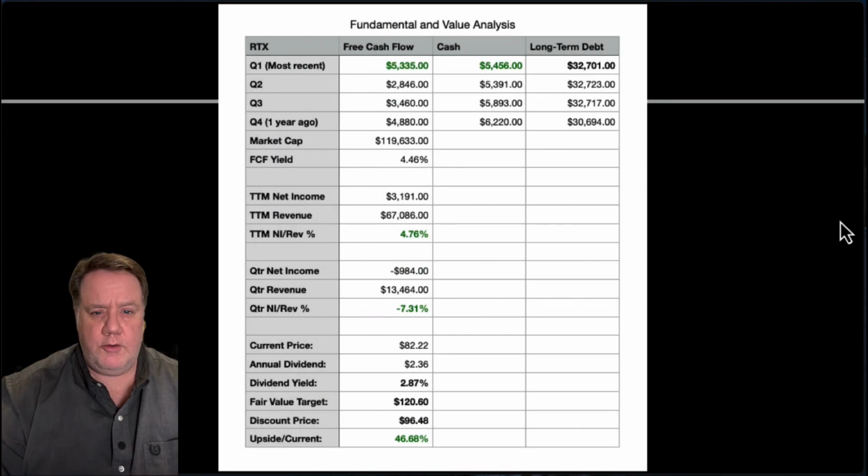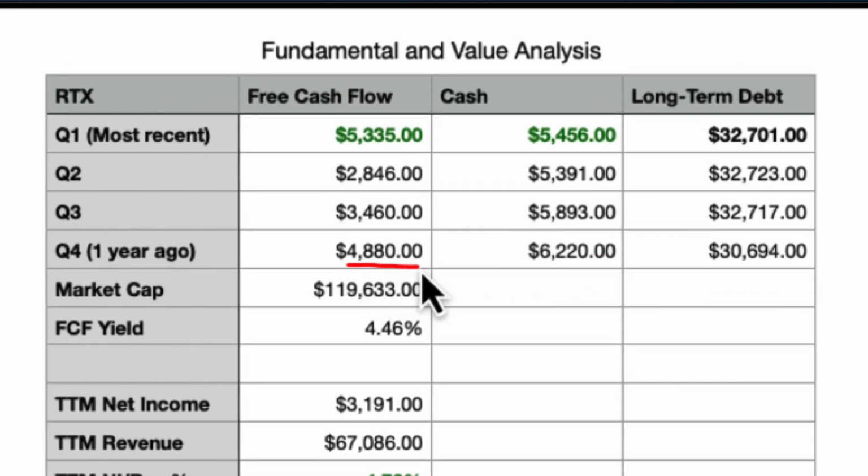It's interesting to take note of RTX's free cash flow over the last year. From almost $4.9 billion a year ago, the stock saw its free cash flow drop steadily down to about $2.8 billion 2 quarters ago. From that point, in the most recent quarter, however, the company reported a significant improvement in free cash flow to $5.3 billion. That's not quite a 100% reversal from the quarter prior, but it is still very, very interesting and very useful and a sign of some fundamental strength that could lend more credence to the idea that the stock could be offering a good value right now.